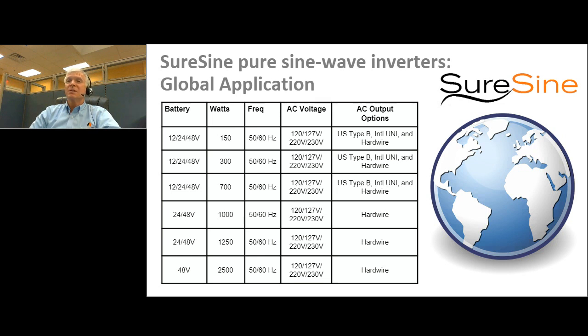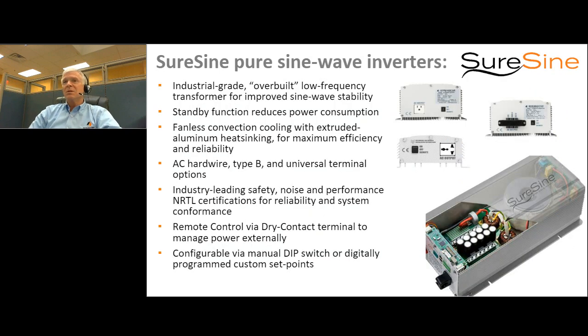We're really excited about offering this to our global customer base. And of course, these are overbuilt designs. They're low frequency toroidal transformers, not high frequency. High frequency has a number of problems, and these low frequency are just rock solid, reliable.